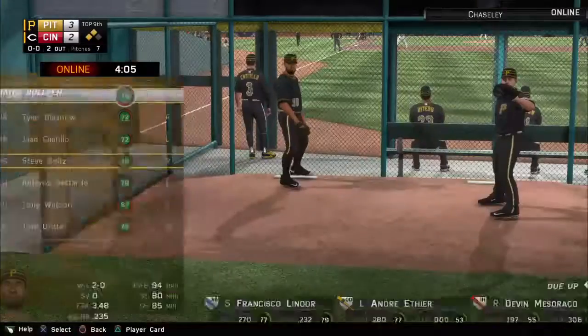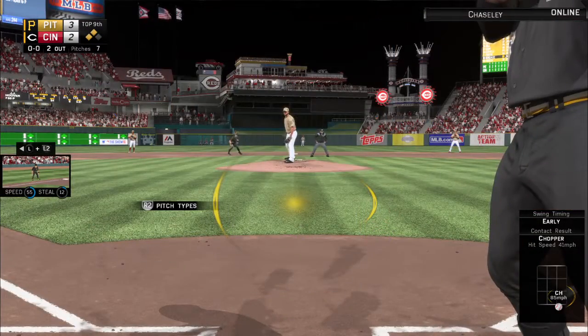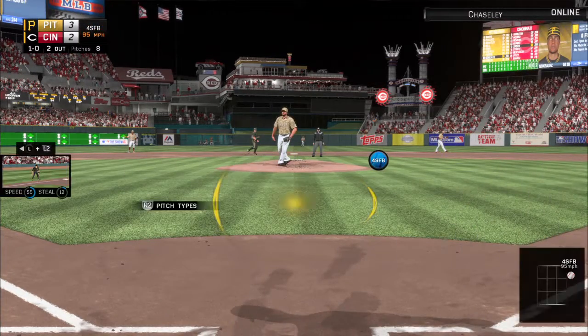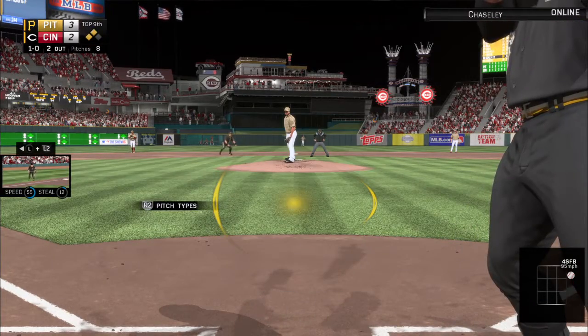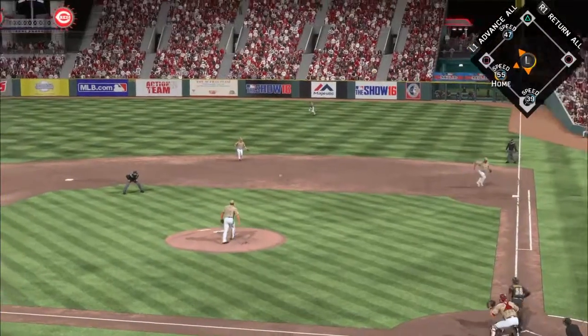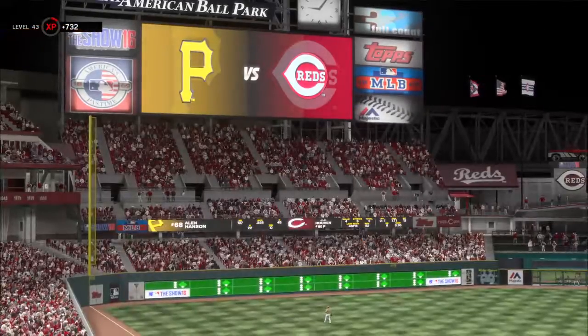Luis Gonzalez stands into the box. He could really use a knock here. 0 for 3 in the game so far. Looking to minimize the damage here. And he'll look at a fastball that doesn't miss by a whole lot. It's 1-0. Sent on the ground out to second. And the throw to first is in time, but the damage has been done.